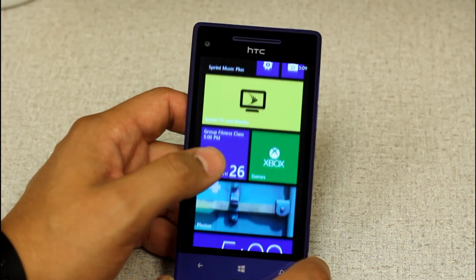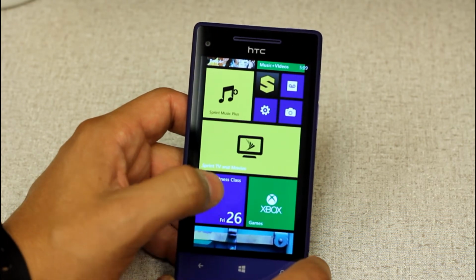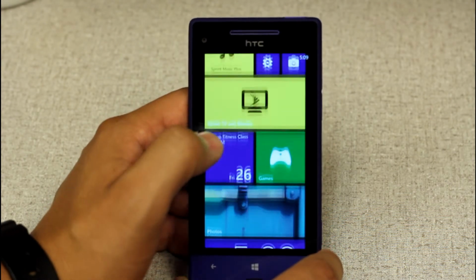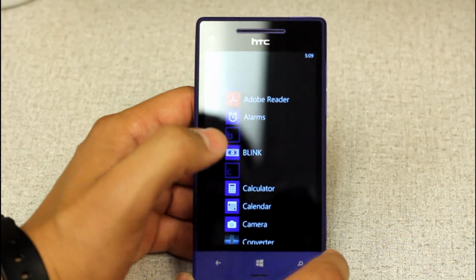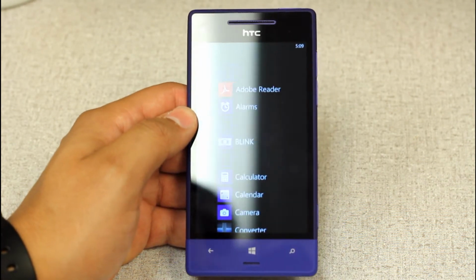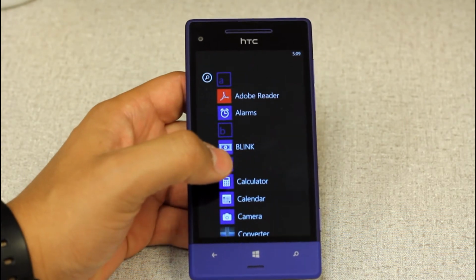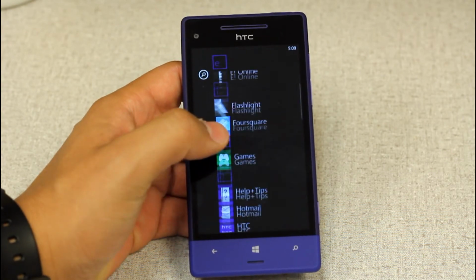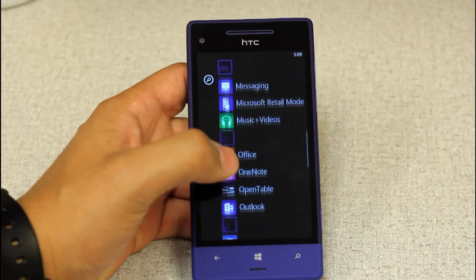So other Sprint bloatware included: Sprint Music Plus, Sprint TV, all of which you can remove. This is a demo unit, so I cannot remove it off of here because this phone doesn't belong to me. But overall, I'd say if you like Windows Phone, it's really refreshing, really different compared to Android or iPhone. Really nice change of pace, especially for Sprint. It's about time Sprint got on board with the whole Windows Phone 8 era.